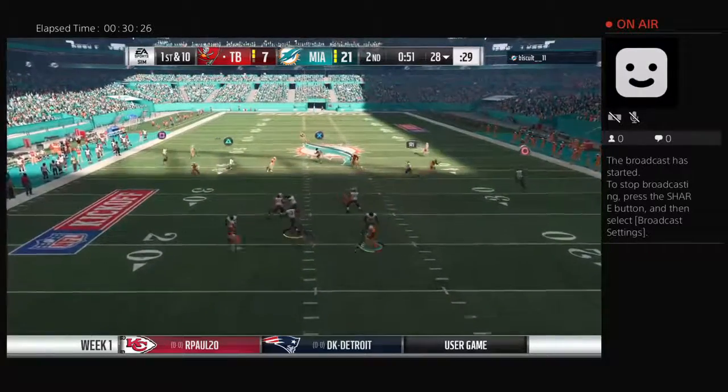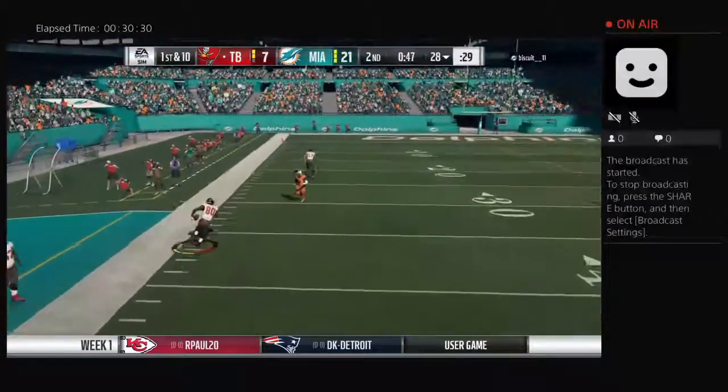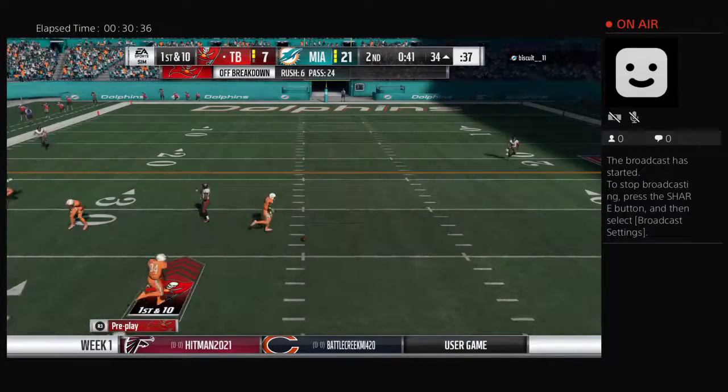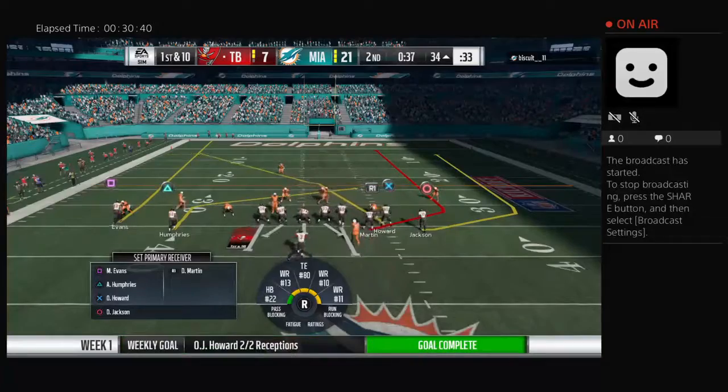On 1st and 10, Winston buying time to his left. Now the defense loses him. It's complete, and he's going to get this all the way down inside the 35. They give him a gain of 38.